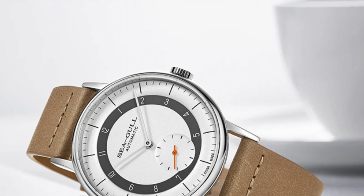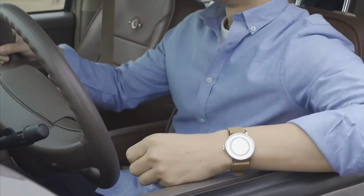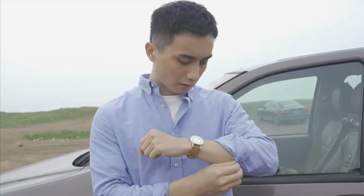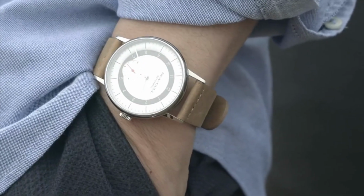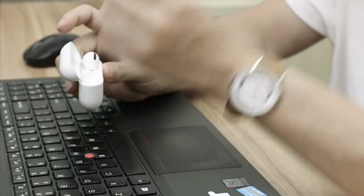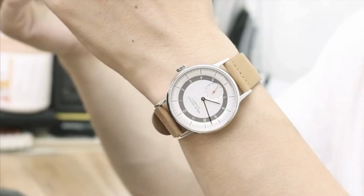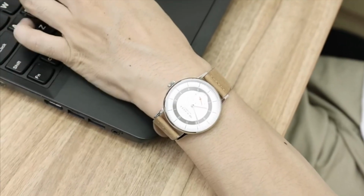Obviously this is a very unique and interesting design. You have a 39mm diameter, 50 meters of water resistance, a thickness of 10.5mm, and a 20mm lug width. It also says that the lug to lug on this dial is 39mm. I don't think that's quite right on this one. I think it's probably a little bit bigger, but I have ordered one as well, and it's going to be on the way for me for review for next month.